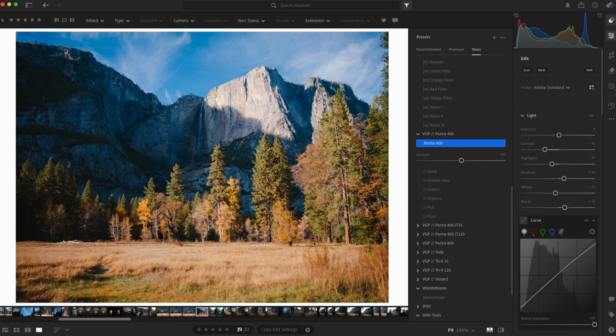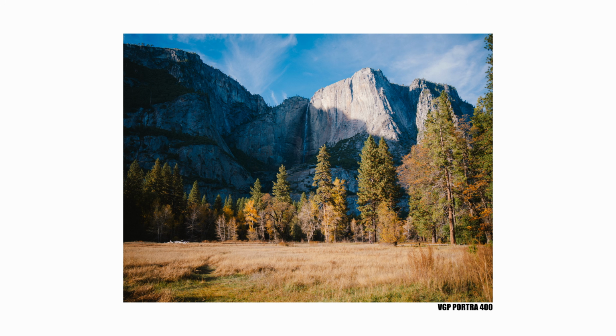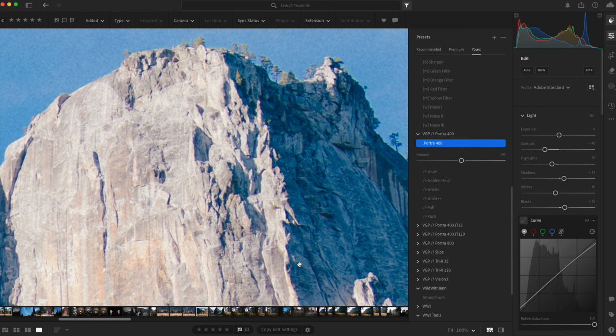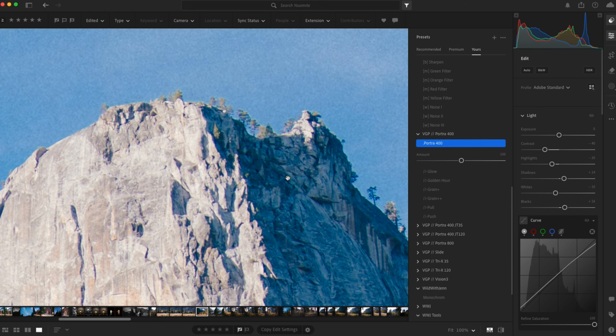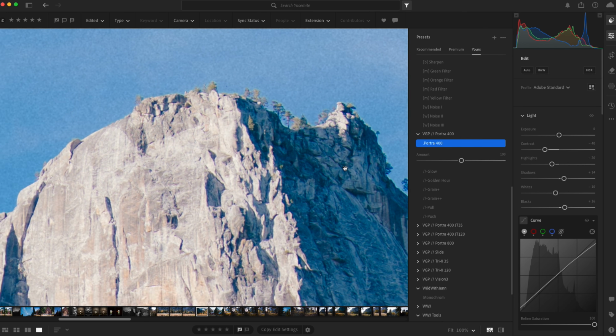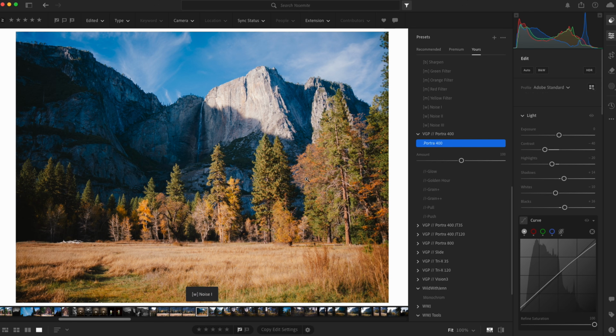Let's look at this one here. This is a very, very big scene. It's huge. And yet it is so sharp. I bet I could see somebody standing at the top of this mountain. I think that's a bird. What the heck? I think that's a bird. There is so much clarity and resolution. Look at how tiny that was.